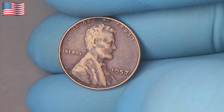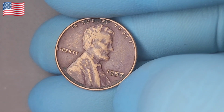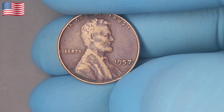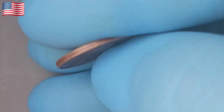Here's a tip for anyone new to the hobby. Grab a 10x magnifying loupe and examine every inch of the coin, especially around the date and mint mark. Look closely at Lincoln's eye, his jawline, and the word Liberty. If anything looks doubled, shifted, or unusual, you might be looking at a coin that's far from ordinary.